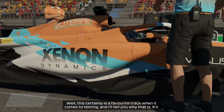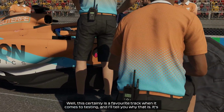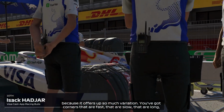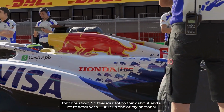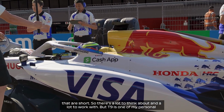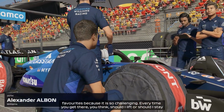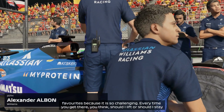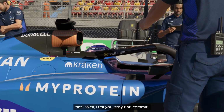Well, this certainly is a favorite track when it comes to testing. And I'll tell you why that is. It's because it offers up so much variation. You've got corners that are fast, that are slow, that are long, that are short. So there's a lot to think about and a lot to work with. But T9 is one of my personal favorites because it is so challenging. Every time you get there, you think, should I lift or should I stay flat? Well, I tell you, stay flat. Commit.